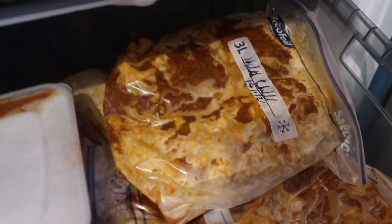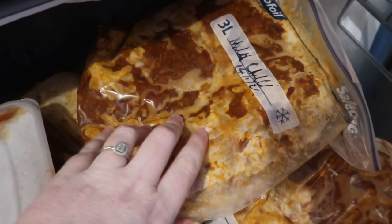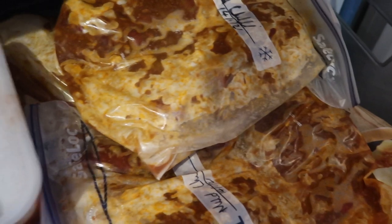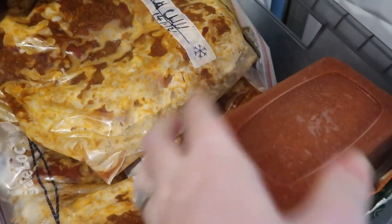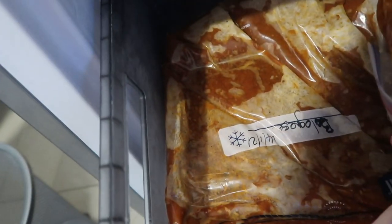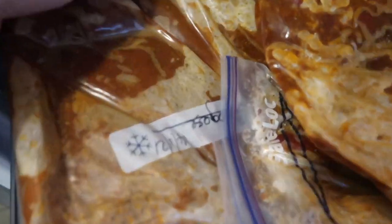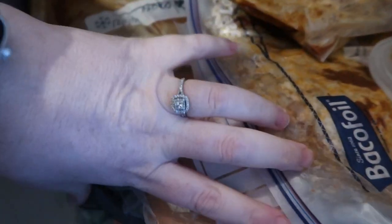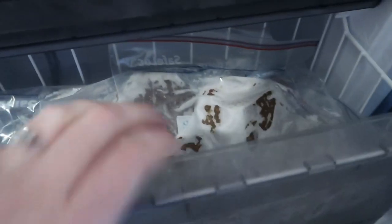We have the frozen meals that I made during the week. So we still have two of the chilies. This is the sauce that I'm going to have with meatballs. Here is some bolognese sauce. We have the bolognese sauce here. Some bagels. We have some frozen veg in there as well. I'll do a proper list now in a sec.